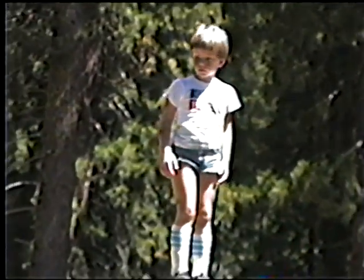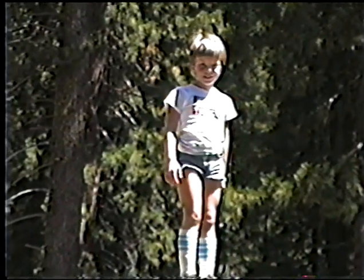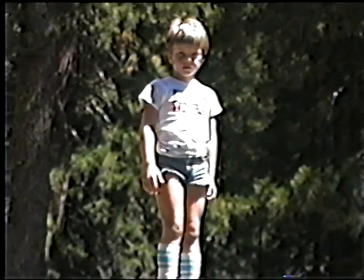Be careful. Oh, I will. Okay, can you get down? Here is what's known as a controlled forest fire.